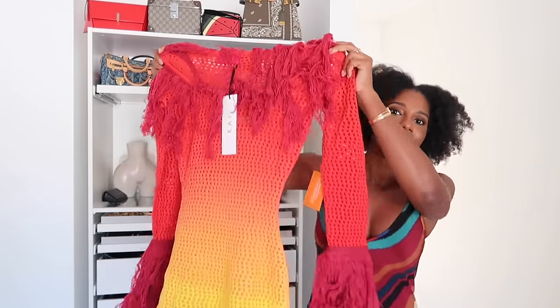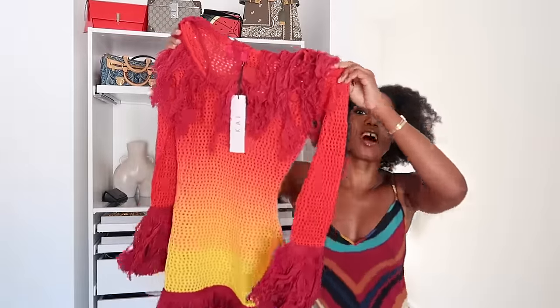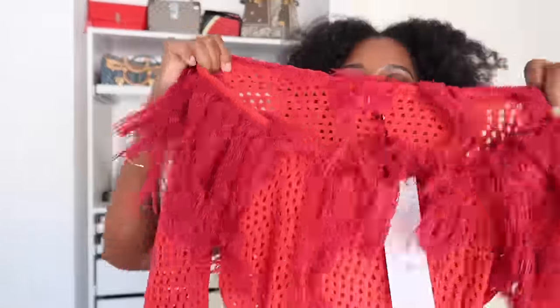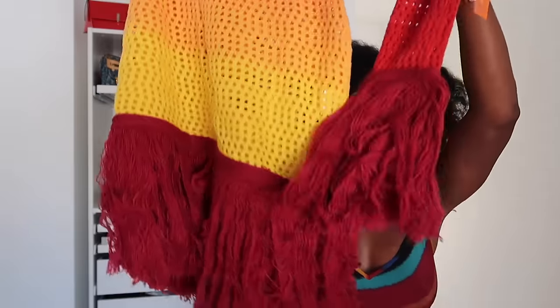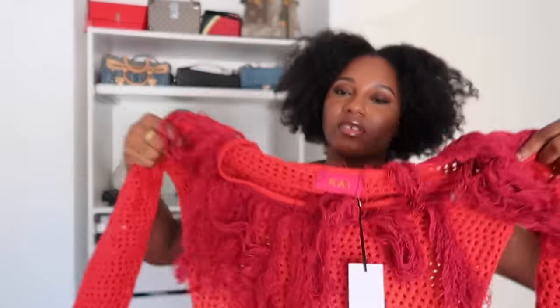Once I saw this dress, I knew I had to have it. You already know what it is. I love the colors in this dress. I think this dress is so fun. And I just had to have it. How gorgeous is this dress? Oh, it's the colors for me. Look at the fringe. I love that it's kind of like a boat neck. Very, very cute. I'm loving the fringe in red. I love the yellow and how it melts into the red. This is just gorgeous. Such a stunning design.